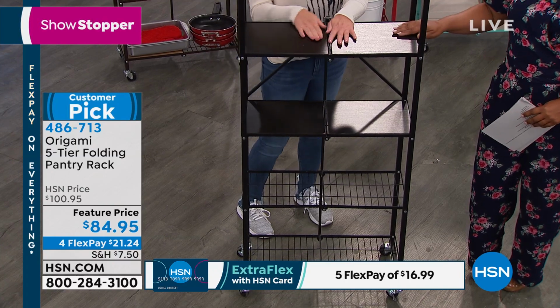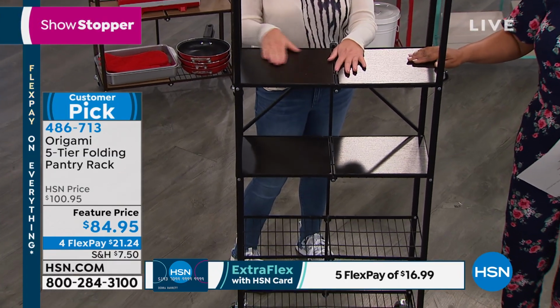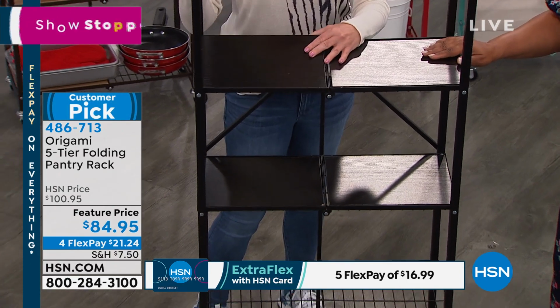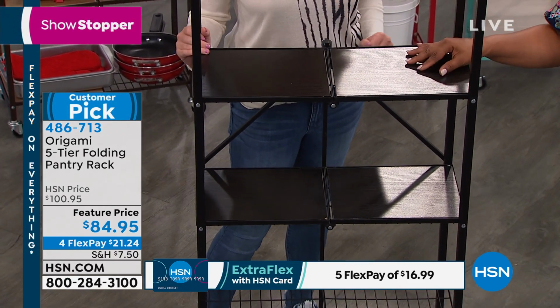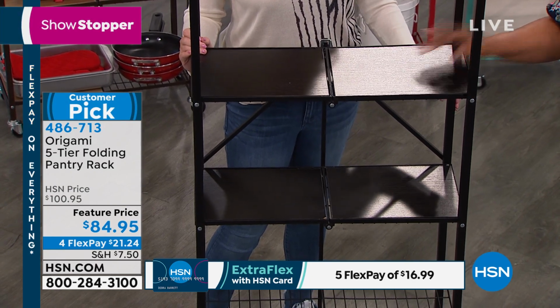So this is our black on black. Isn't that nice? And this is the only one, Marlo, where the base is black and the wood is black. So very modern, really super chic. Great look.